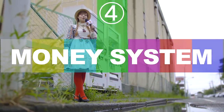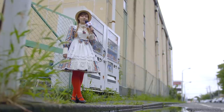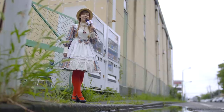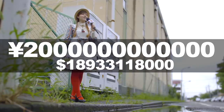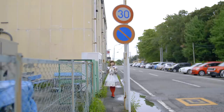Now you might want to know, do vending machines actually make money? You know, it's just between 100 yen and 200 yen. Actually, in 2016, 2 trillion yen were made. That's the same as 263 PewDiePie revenues per year. Now, that's the income for all the vending machines of Japan.